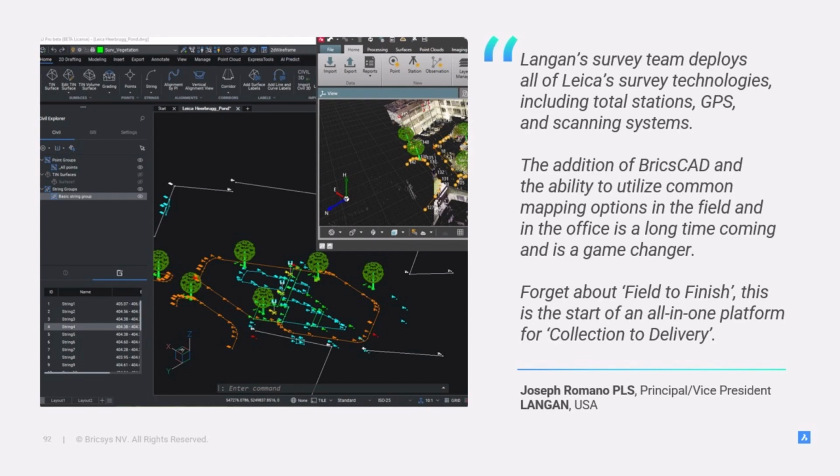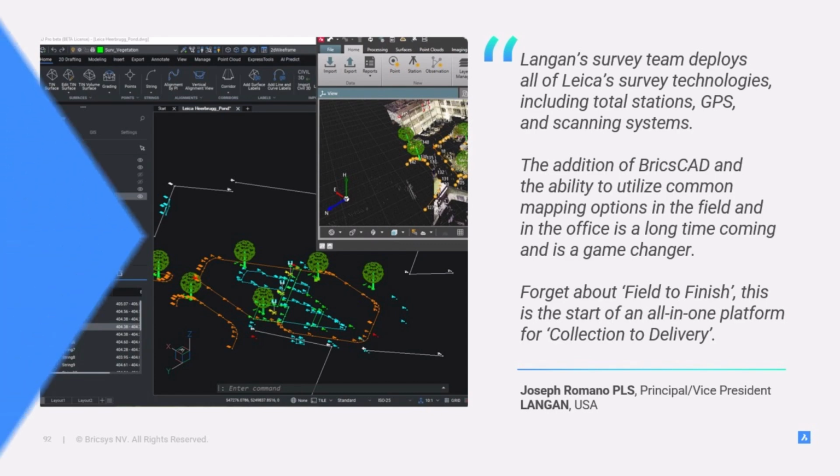Instead of field to finish, we're calling this collection to delivery. And it's not only faster, but it reduces the opportunity for errors. Now, I'll pass it off to my colleague Linda to show us this exciting new workflow in action.